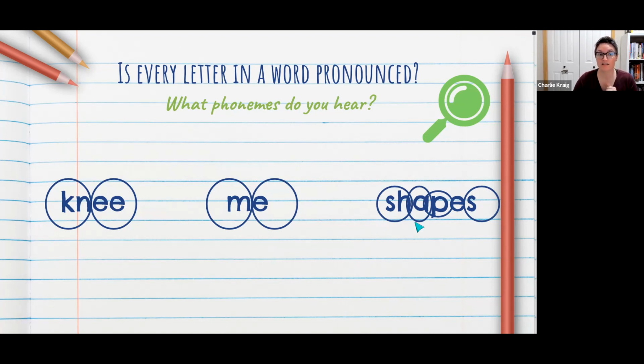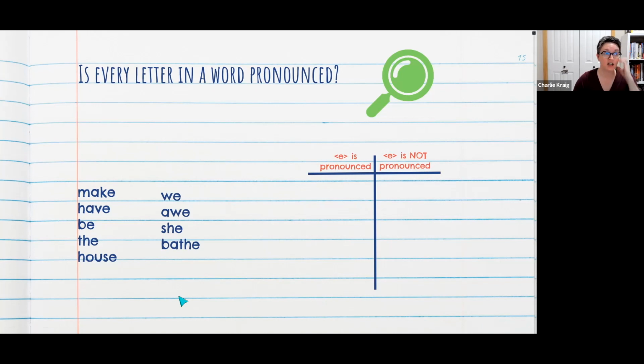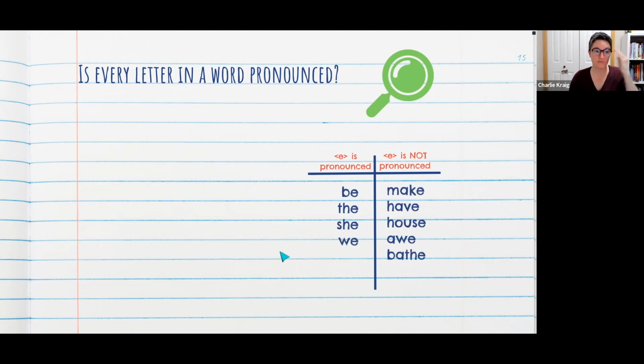If it's not said out loud, they could put a little dot or a dotted circle around it if you want to mark it. So this is what gives us another layer to this activity. You could give them a list of words and figure out when the E is making a noise, or it is not, and have them sort the words. So if we do that sort, we end up with something like this.